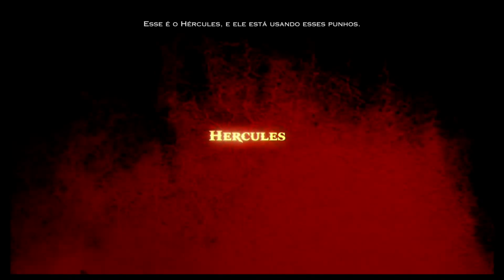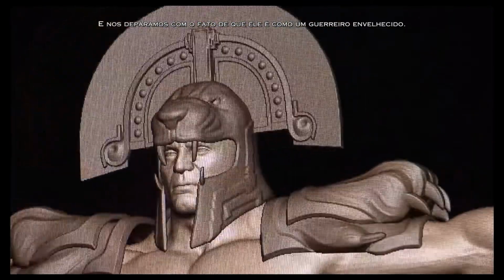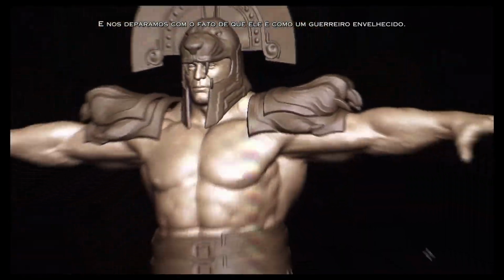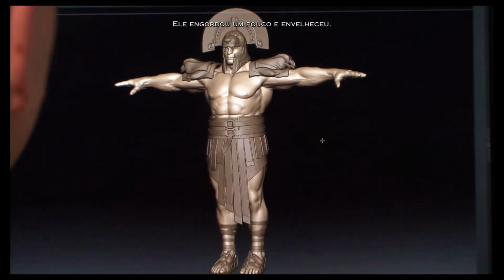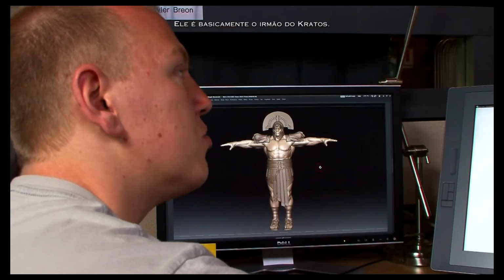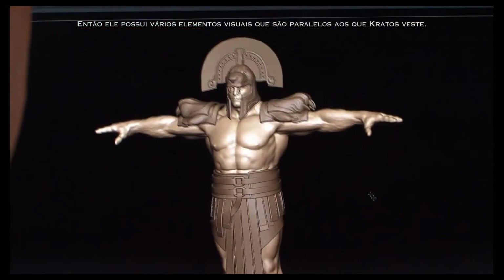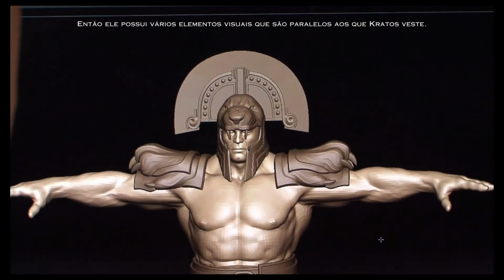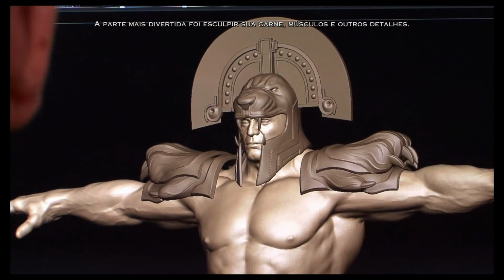This is Hercules, and he's wearing these cestuses, and basically they're like these huge gauntlets. Just trying to get across the fact that he's kind of like this aged warlord. He's not a super fresh young guy, so he's got some fat to him and some history. He's basically Kratos' brother, so a lot of the visual elements that he has, I think, parallel what Kratos wears. The really fun stuff was sculpting his flesh and his muscles and whatnot.